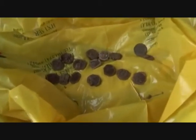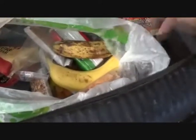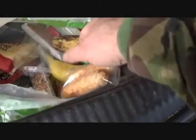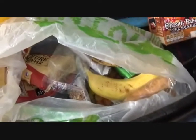Oh, I'm gonna have some lunch. Right, little intermission. I got 14 seals so far. Now I'm going to have a bite to eat. Hey, these are good. Walls ready baked pork sausages. They come pack of 6, but they're in 2s, look, and you can bring them with you. Eat them hot or cold. So I'm having my lunch.